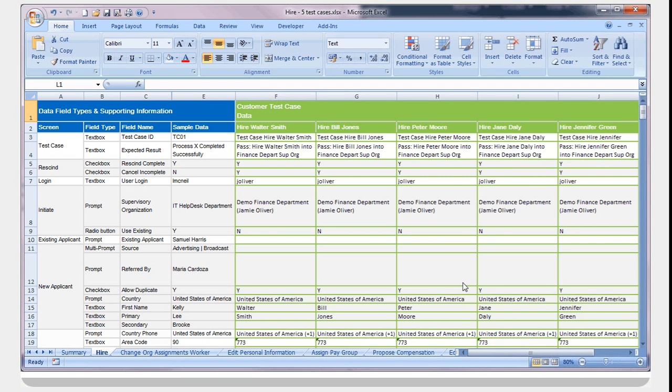The eagle-eyed among you may have noticed that this SmartBook has multiple tabs, whereas the request one-time payment SmartBook we created earlier only had a single tab. The reason for this is because the hire process in the tenant the wizard is looking at is much more complex. Each tab here has been populated with the relevant data required to execute that step of the hire, assigning the new employee to the appropriate organizations, entering the employee's date of birth, marital status, etc., assigning the new employee to the appropriate pay group, and so on.